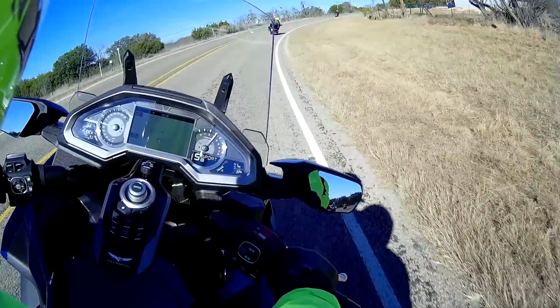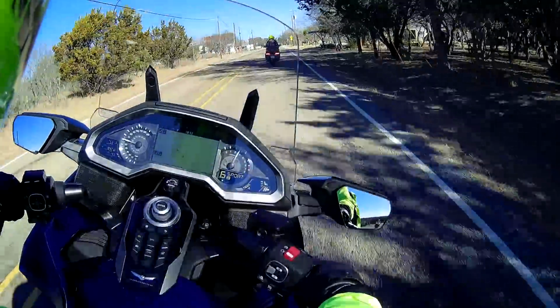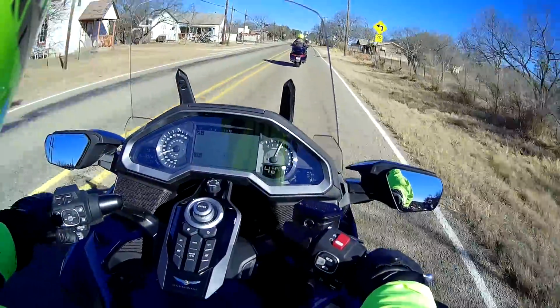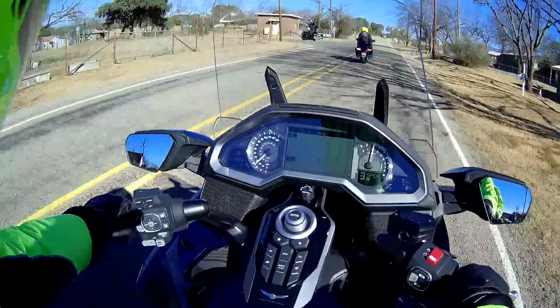line of sight. Now I'm in automatic mode, and you can feel the bike shifting in the corner here. And it shifts so smoothly that it doesn't even upset my line in the corner. So the transmission is really sorted out very well.